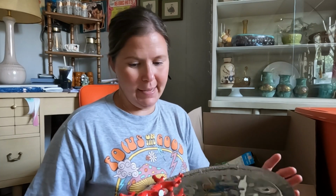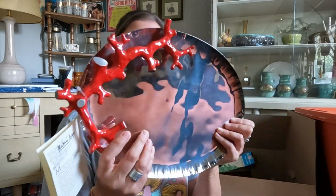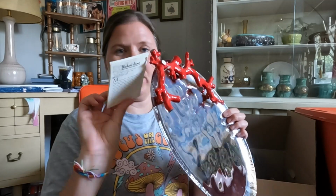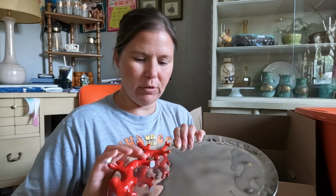It was made by a local artist, Michael Aram. She said her daughter got it as a wedding gift, and her daughter's been married for 30 years, so it's at least 80s, 90s probably. Signed by him on the back, little pamphlet about him over here. He has a coral line, so this has the coral motif on it. She just thought it was really cool. Her daughter did not want it when they got it as a wedding gift, so my office manager had it this whole time. She decided to pass it on because none of them ever really liked it or decorated with it. It wasn't really their style either.